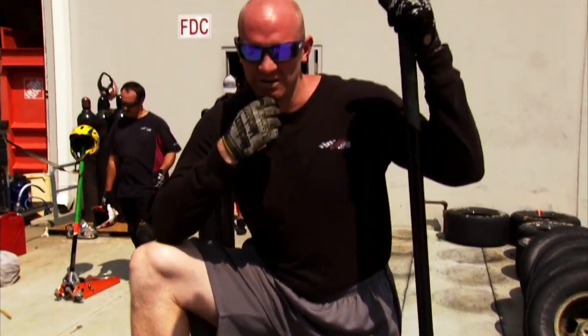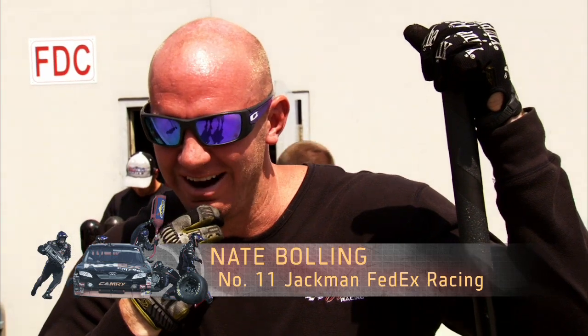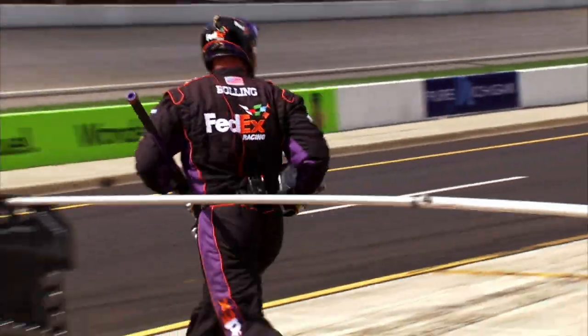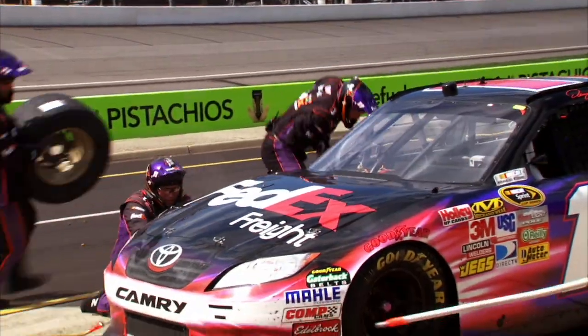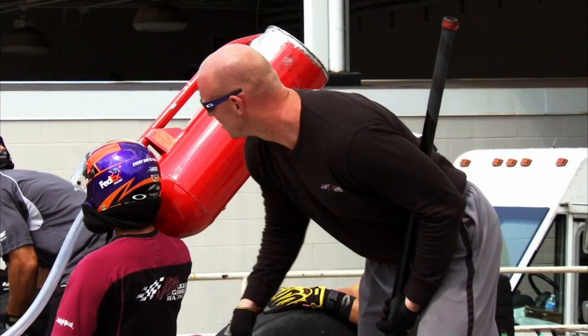My name is Nathan Bowling. You got it. Jackman, 11 race car. Swanton, Ohio. 6'4", 250. Starting. He's got fast feet, which is really tough for a guy of his size to have. The steps down, he just really has a good tempo to his game.